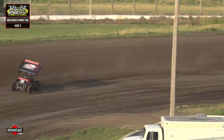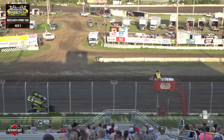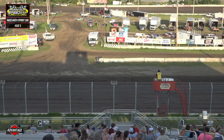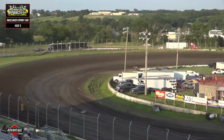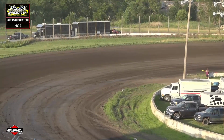Into 3 and off of 4 for the final time. Mike Hausman Jr., heat race number 2 winner. Then Fredrickson, Jake Greenwood 3rd, and 4th to Steve Hurst. Getting positively racy for the first few laps of heat race number 2.